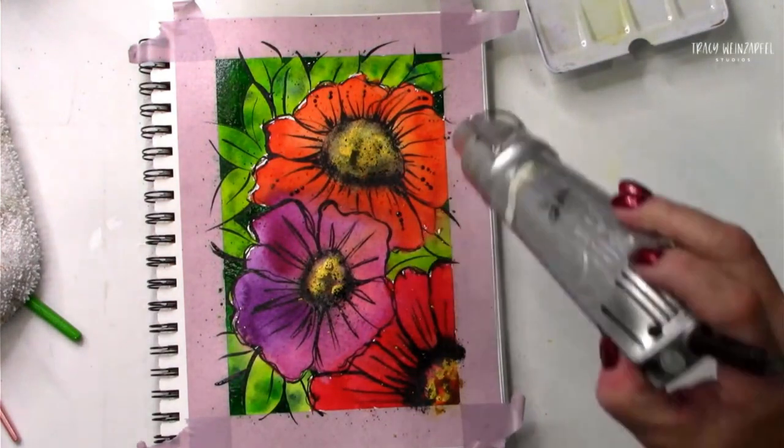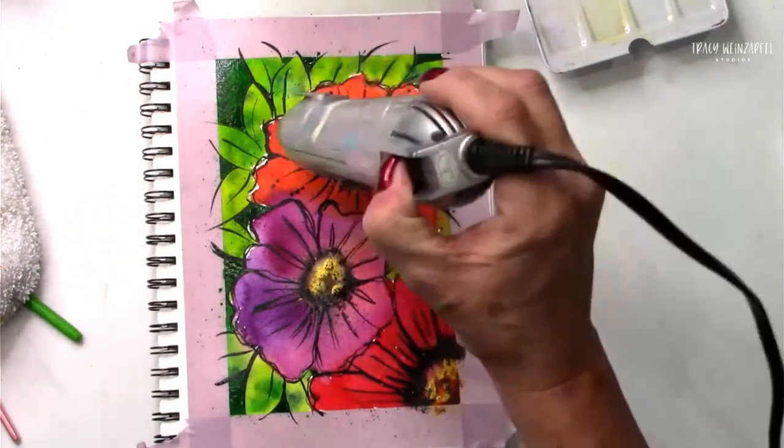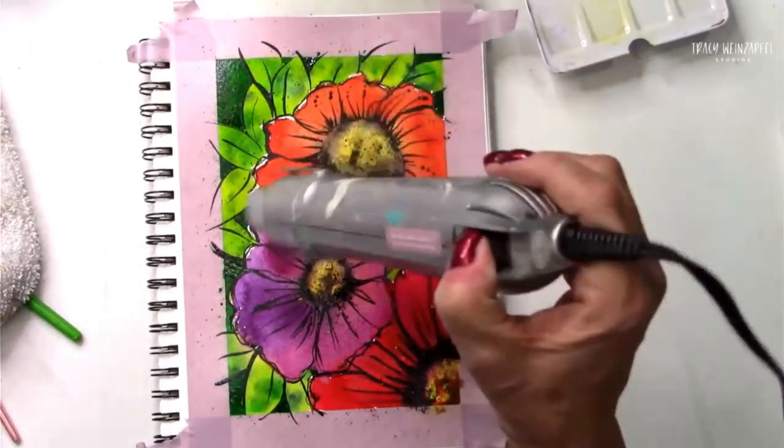All right. I'm gonna dry this up a bit because I really kind of need to look and just see what it needs. And I need this to be dry. We still have 15 minutes.